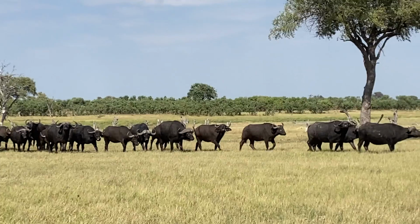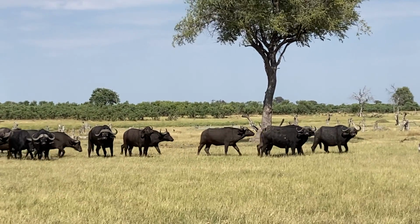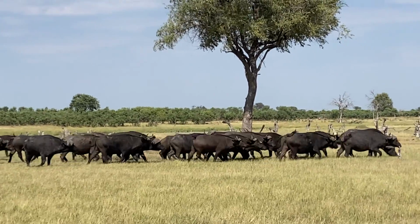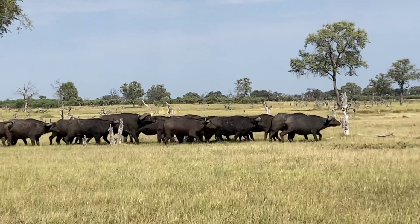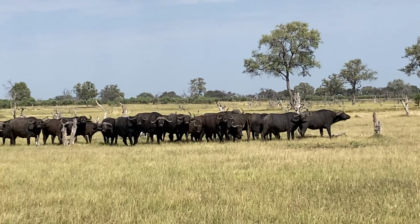And on the way we found this beautiful herd of buffalo. It wasn't a large herd of buffalo, but it was a very beautiful herd and very interesting to observe how they work together and they really stay knitted together as a herd.